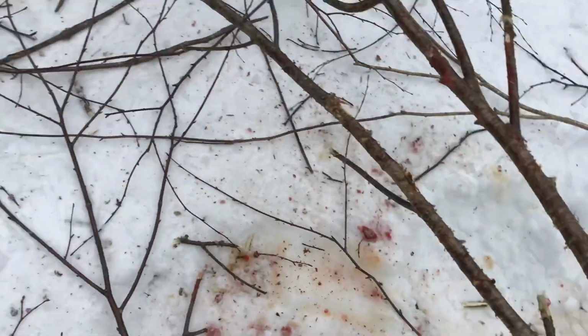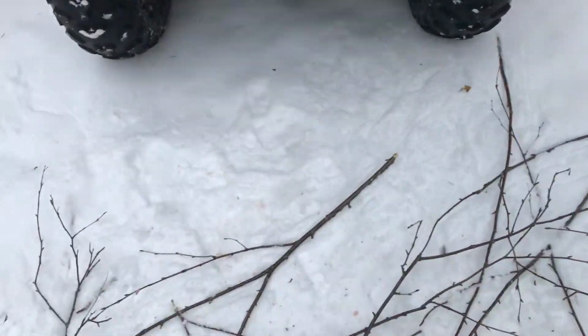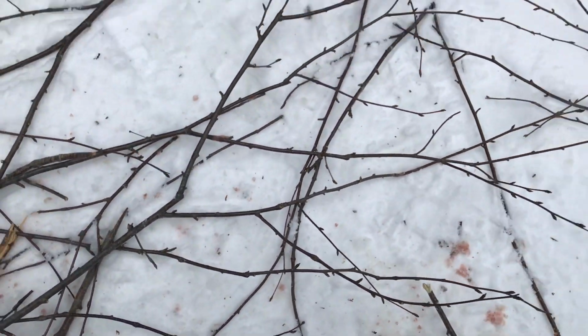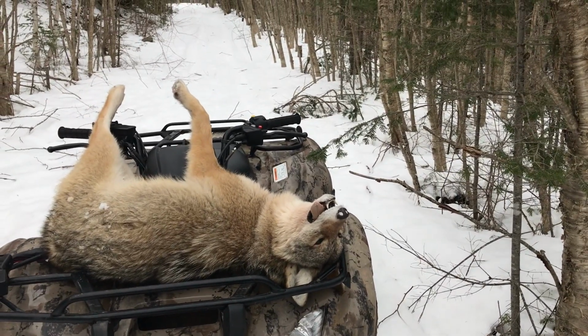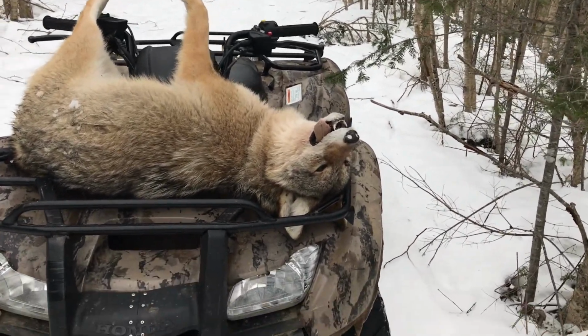But this is gonna be my 4th coyote of the season, going into the draw that we have down in our local outdoor store.